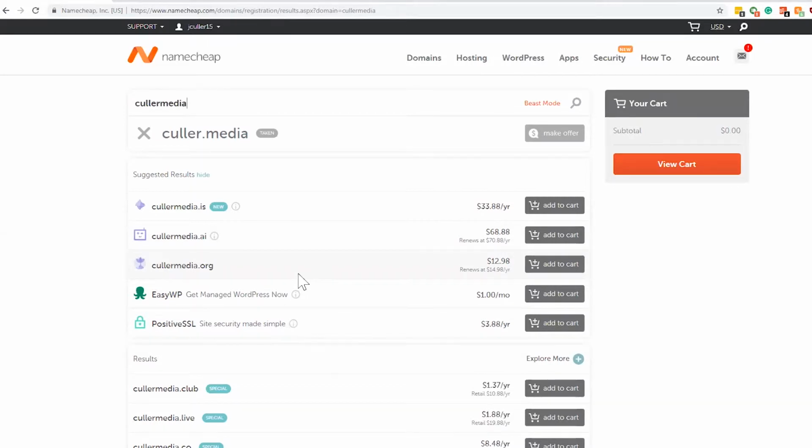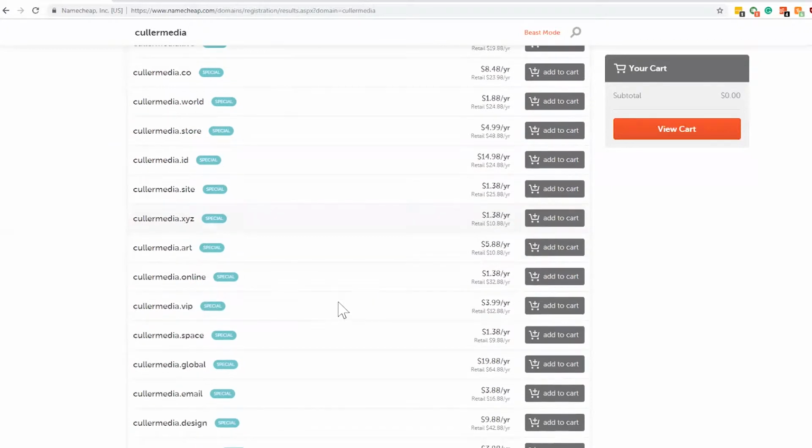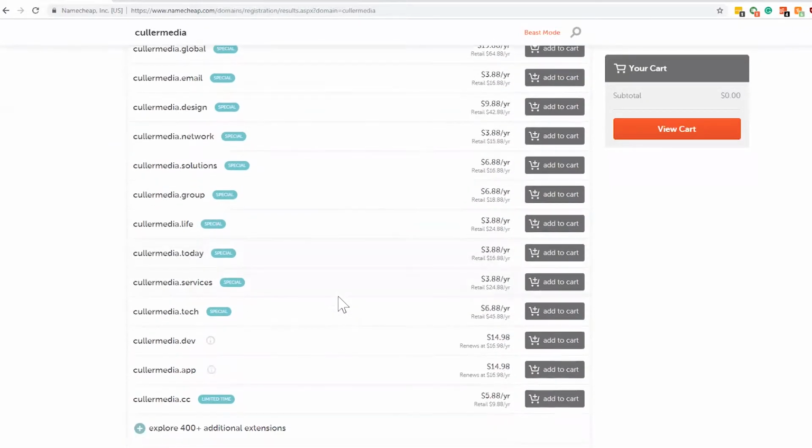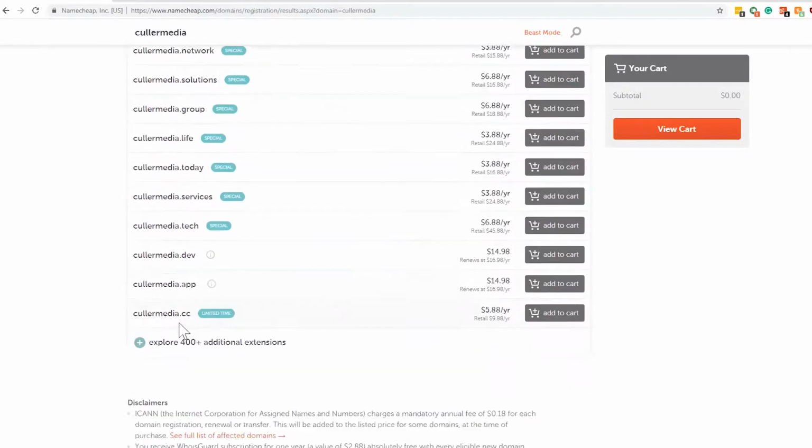The next one I would say is .net. That's important to have as well. And then from there, you just build out different ones and get a little creative with it. So I actually have 4 domains with Color Media. So if you scroll down here, you just see an insane amount of things. So colormedia.life, .group, .solutions. I mean, there's a ton of it.